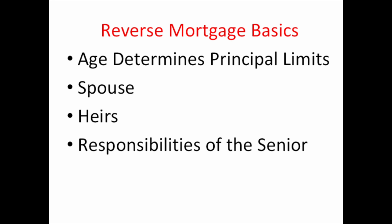So the heirs have the right to sell the home, keep the profits if there are any, or they can actually give the home back to the lender and walk away from it. The responsibilities of the senior is to pay the insurance and taxes and the maintenance on the home. And without a house payment, that's really the only expenses that they have for a house for the rest of their lives as long as they live in the house. One spouse can actually go into a nursing home and the other spouse can remain in the house and the reverse mortgage is still in effect.